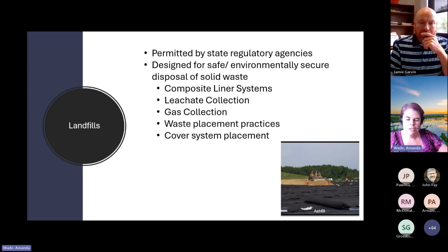And then you'll have an intermediate cover. That material is placed on side slopes that are at their 3-to-1 or at their final slope, or an area where you may be off of the landfill for 6 months or more. So if you're staging your operations and moving across the landfill, you may be required to place intermediate cover. Again, it's to limit leachate production, make sure you're limiting your odors, your vectors, and things like that.